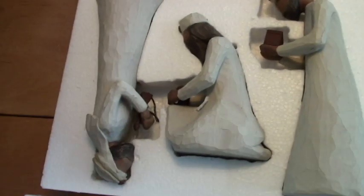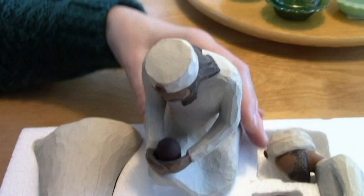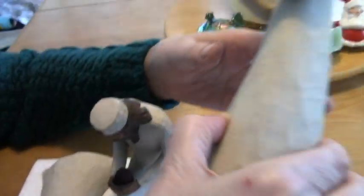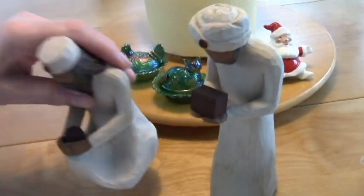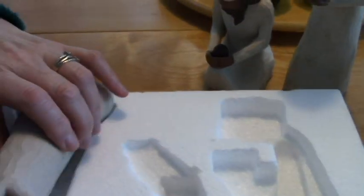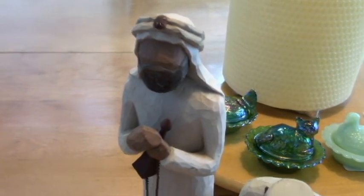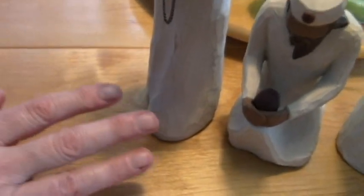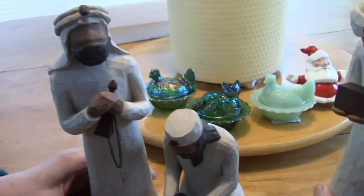I bet it would be really cool to have a whole set. These are just the Wise Men. Apparently, there's a whole set of these guys with the whole nativity. These are very nice. I always like wise men. Wise men were very popular in the 70s. People would just do sets of just wise men. Beautifully jeweled. So I thought these were really cool.